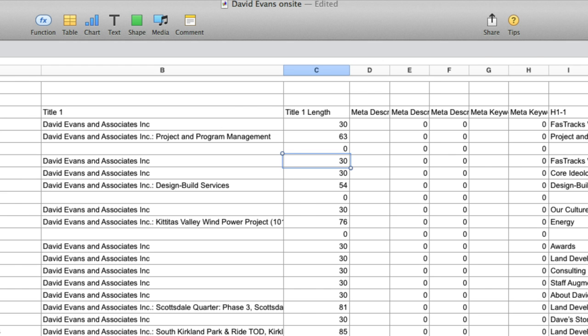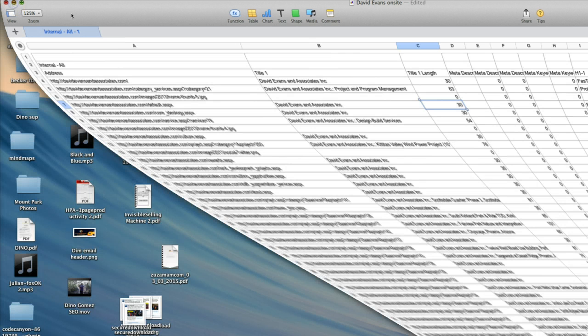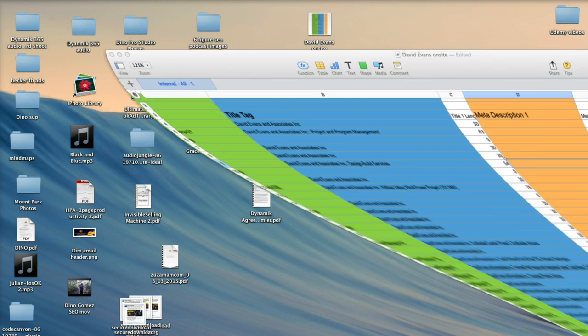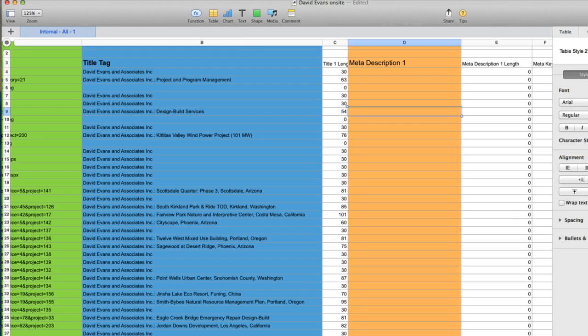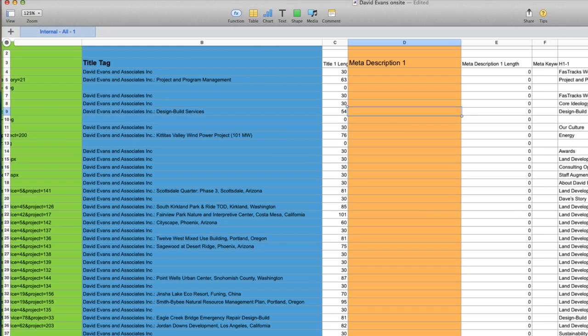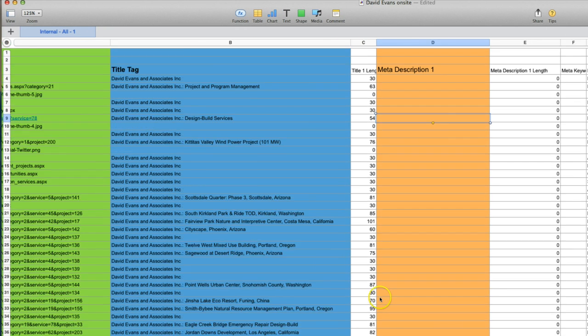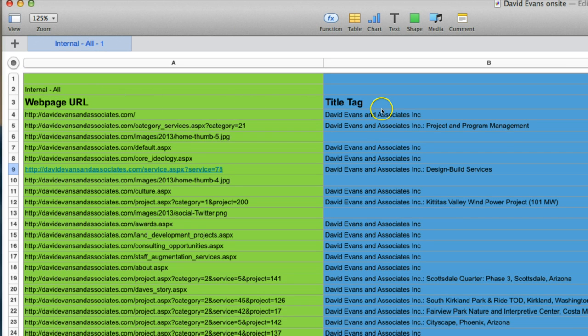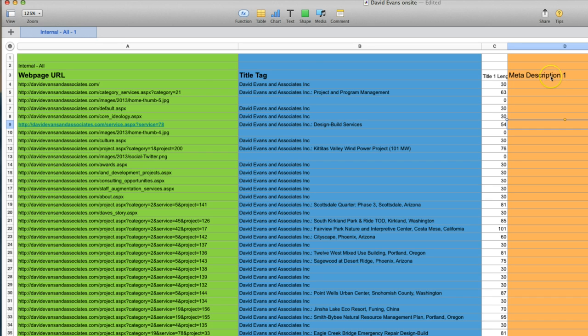All right, so once you clean it up, here's what the finished version will look like. Here's what I like to do when this thing is completely cleaned up. I bold what the categories are at the top: web page URL, title tag, meta description, and then I also like to color sort these so it's just easier on the eyes to read.